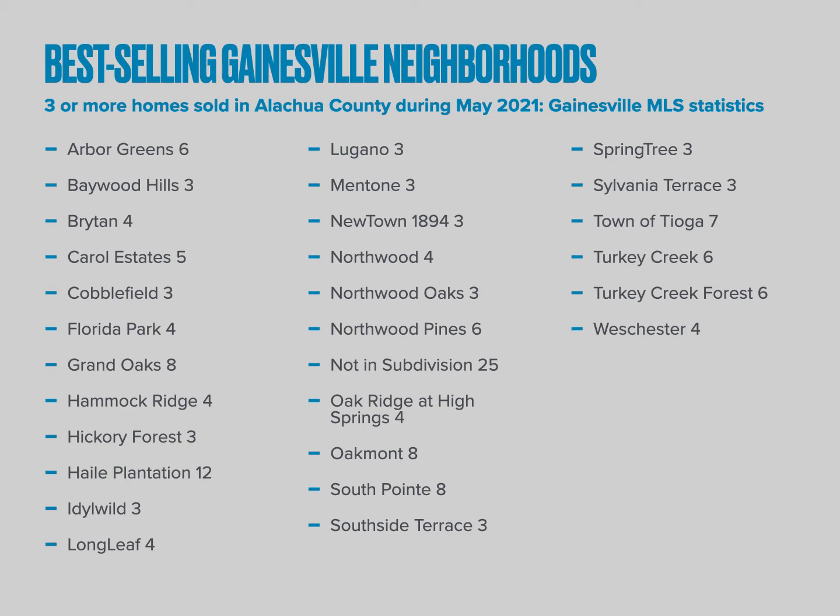Not in subdivision, which is homes sold outside of subdivisions, was the most popular neighborhood in May, with 25 homes sold. Hale Plantation was the best-selling HOA neighborhood in May, with 12 homes sold, followed by a tie between Grand Oaks, Oakmont, and South Point, where 8 homes sold each.